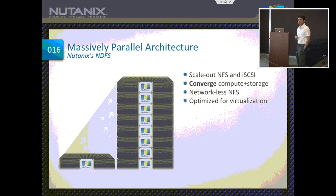So our NDFS is optimized for virtualization workloads. What that means is we are heavily optimized for reads and writes. If you think about a virtualized system, you basically have VMDKs to which reads and writes are coming. Typical NFS file systems optimize for benchmarks like SPECFS, which give you high marks when you do metadata operations, like renames, make directory, create a file. We are instead optimized for reads and writes, and that's why we are more optimized for virtualization workloads.